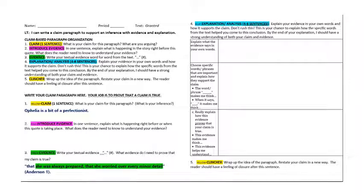Now my job is to go back and introduce the evidence. If I said to you, Ophelia is a bit of a perfectionist, that she was always prepared, that she worried over every minor detail, you would say, what? So what we need to do is figure out in one sentence, or maybe two, what's happening right before or when this quote is taking place. What does the reader need to know to understand what she's worried about?